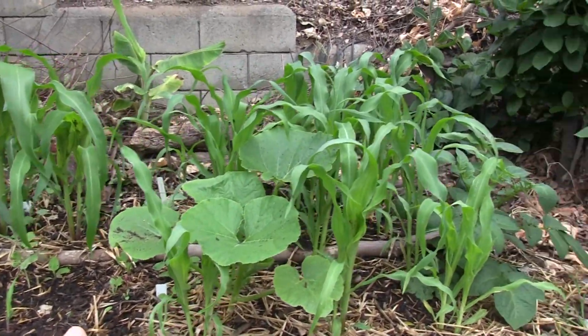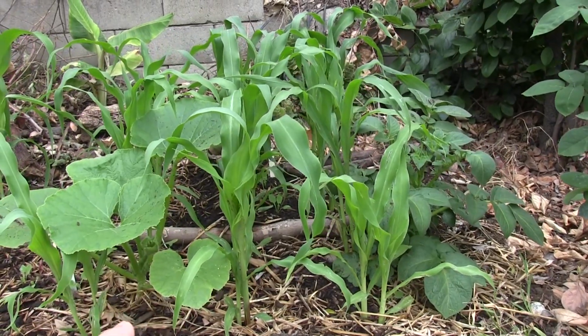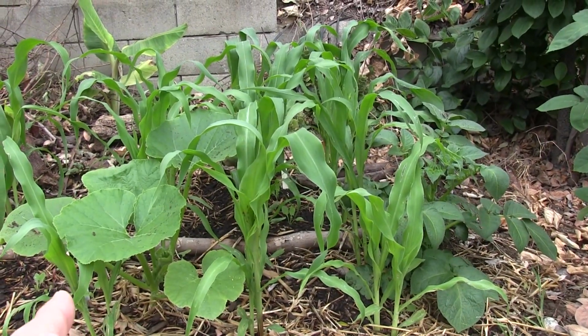On this side are the heirloom golden bantam corn that we re-sowed.